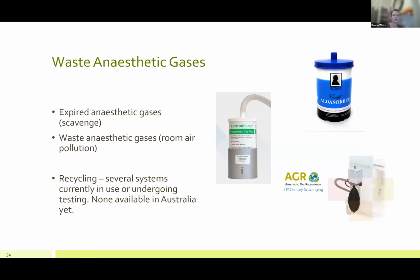So some other things in the future. There's lots of research out there to try and actually, rather than just scavenge and push all the waste anesthetic gases out into the environment, which is what happens now, whether you've got passive or active scavenge, whatever it is, it's going out into the environment.